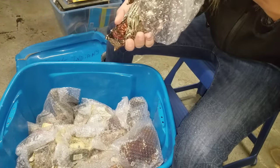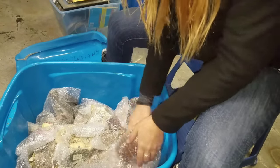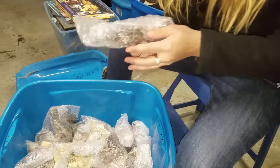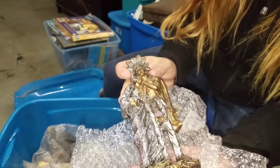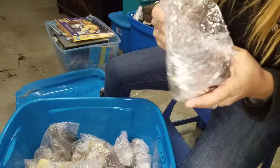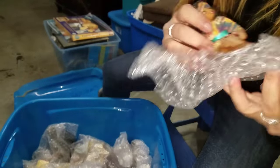Grease marker. Look at that one. This one's neat. How cool. Another water buffalo. Wow. It looks like real hair, too. Look at that. This one kind of looks like me. That one does look like you. Only you're quite a bit prettier.